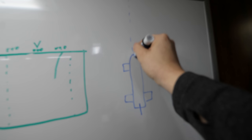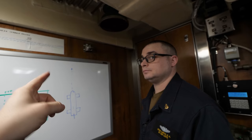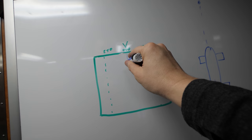Okay, so if we have a contact right here, straight off the nose, then that's going to be right at zero. And if we're going straight at it, then I would expect this is time, right? It is time. Time versus bearing, correct. So I would expect the line from that to be just like that. Is that exactly true? Exactly right.